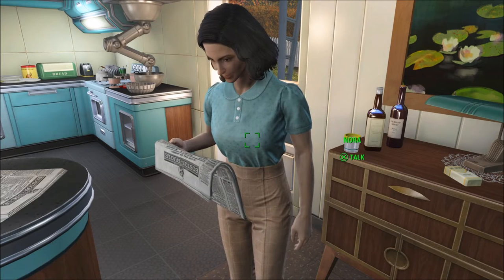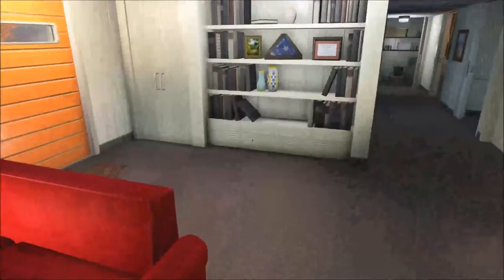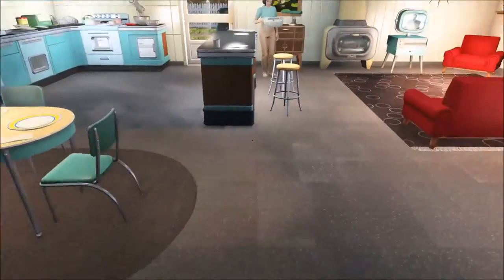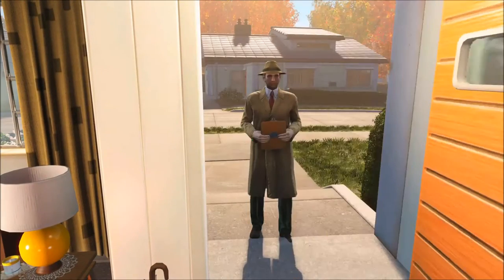Hey, there's some liquor there behind her that I didn't even take. I could have... Oh, man. Okay, it's a nice house, too. I wouldn't mind living in this house. Instead of living in this house, I can live in a virtual reality of this house.